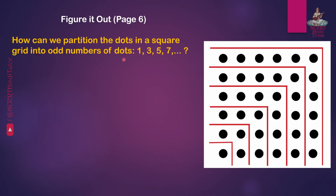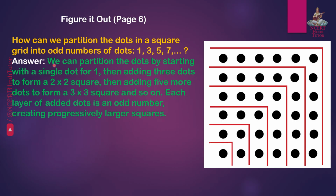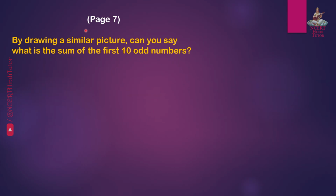Next, how can we partition the dots in a square grid into odd numbers of dots 1, 3, 5, 7? Answer. We can partition the dots by starting with a single dot for 1, then adding 3 dots to form a 2 by 2 square, then adding 5 more dots to form a 3 by 3 square and so on. Each layer of added dots is an odd number, creating progressively larger squares.